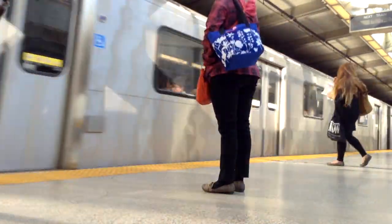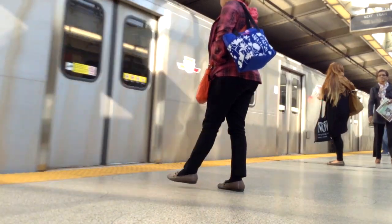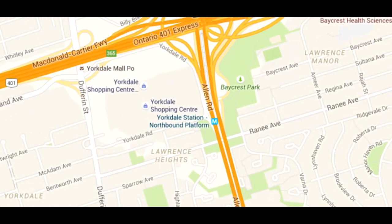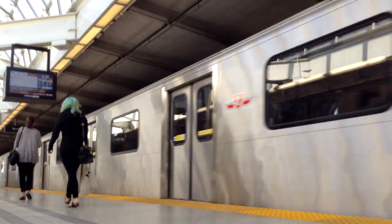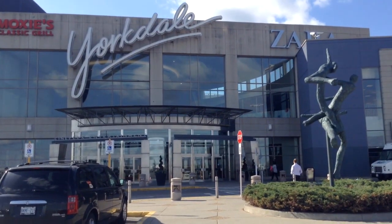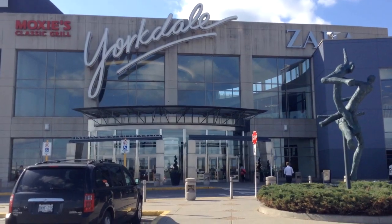Yorkdale is a station on the Yonge-University-Spadina line in Toronto, Ontario, Canada. It is sited in the median of the William R. Allen Road, just south of Highway 401. It opened in 1978, in what was then the borough of North York. It is named for the nearby Yorkdale Shopping Centre, to which it connects by an enclosed walkway.